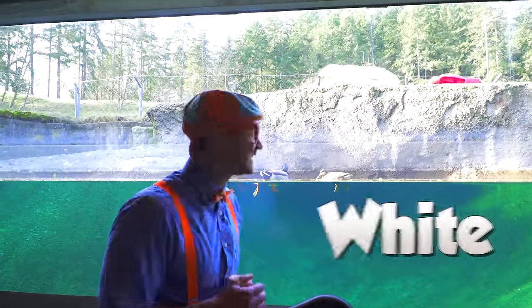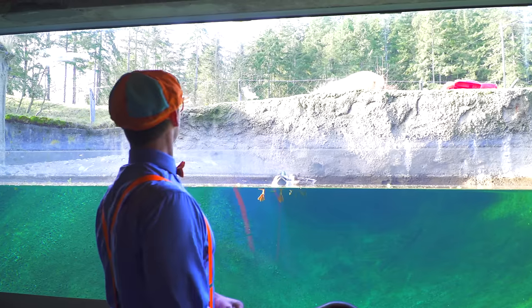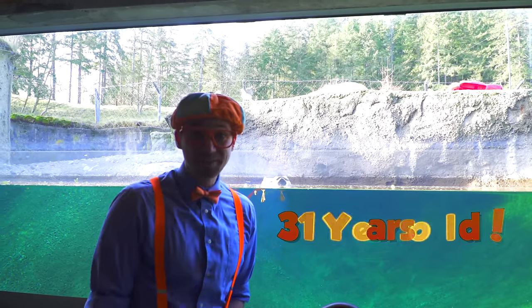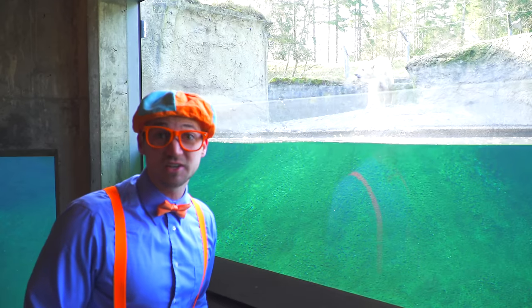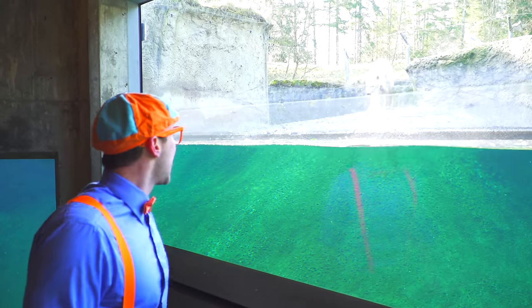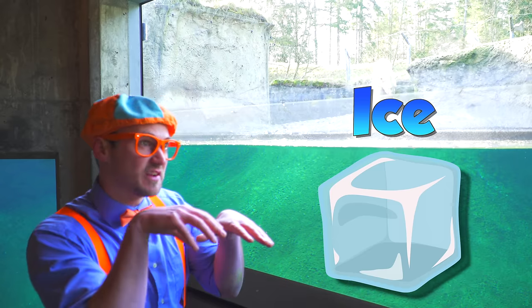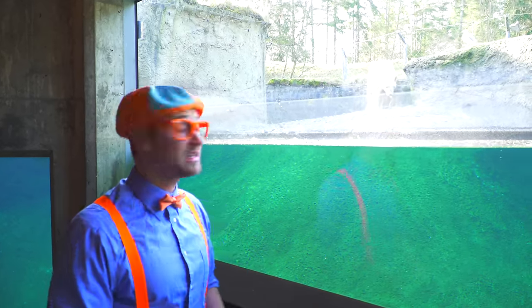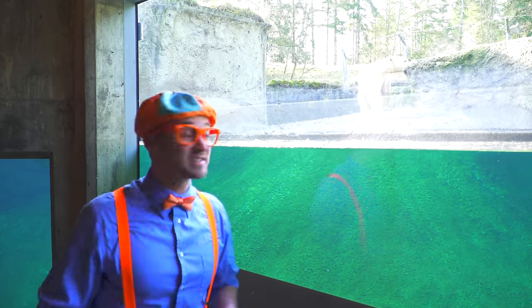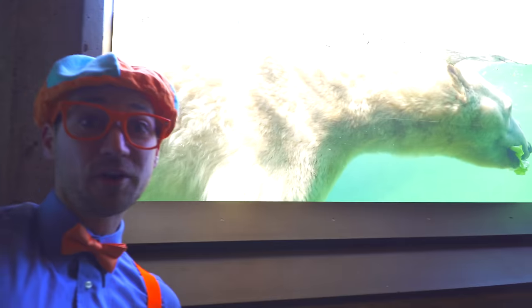Are the color white? That polar bear? Yeah, his name is Boris. And he's 31 years old. Boris was rescued from a traveling circus in Mexico. And it's really important to have ice so polar bears can hunt off of and get seals in the Arctic. So we should be really aware of what we do to our planet so polar bears can have a lot of ice. Whoa! Boris is so pretty.